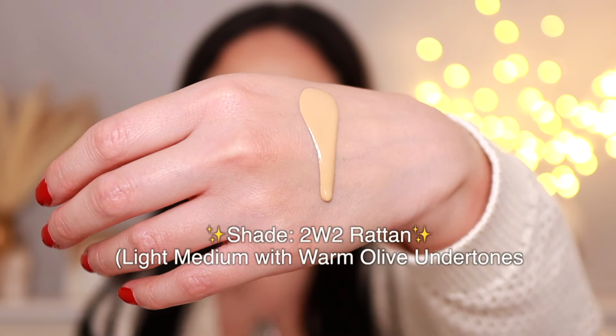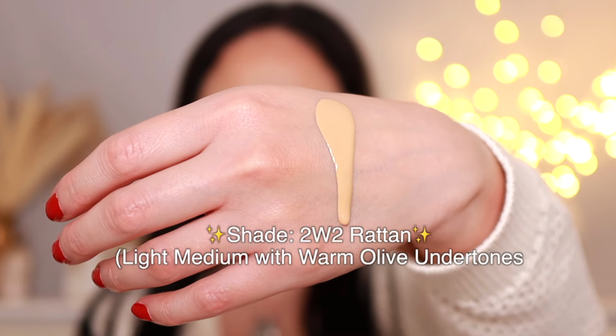To apply, I'm going to use this beauty blender, and I've already dampened it so it's ready to go, nice and squidgy. With the Estee Lauder Double Wear, it's so important to give it a good shake. Shake, shake, shake. Pop it on the back of my hand. I'm in the shade 2W2 Rattan, which is for light to medium skin with warm olive undertones. I'm just going to apply one layer first and show you.